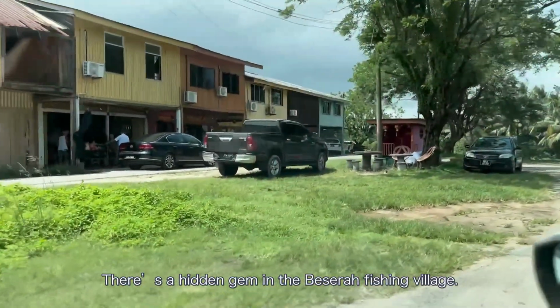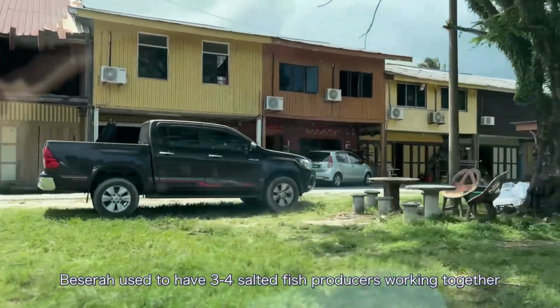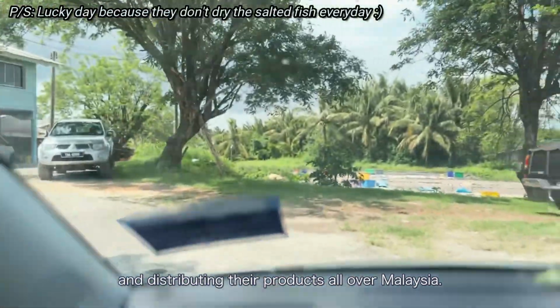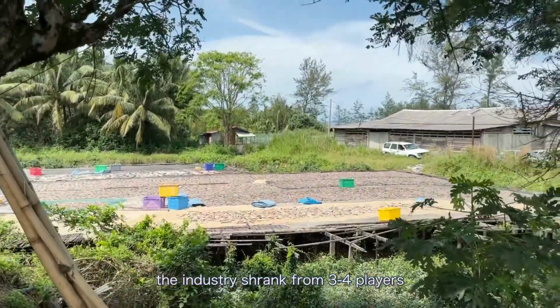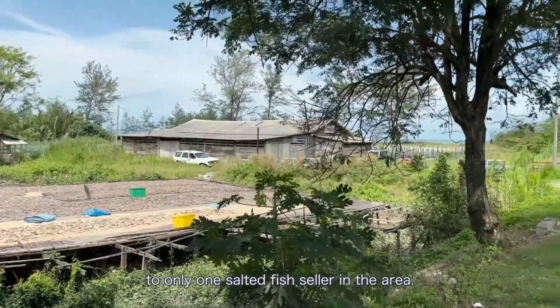There's a hidden gem in the Beserah fishing village. During their peak time, Beserah used to have 3 to 4 salted fish producers working together and distributing their products all over Malaysia. But time proves this industry is indeed challenging. The industry shrank from 3 to 4 players to only one salted fish seller in the area.